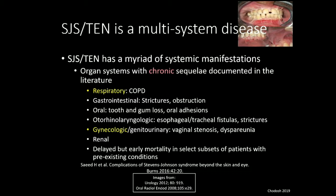Did you know that's because you had SJS? These patients, many of them develop acute respiratory illness during their acute illness and then following that will develop chronic obstructive pulmonary disease. And it's amazing when you say, are you having any problems with your breathing? And they say, oh yes, since I got out of the hospital, I'm having so much trouble. And for women, gynecological complications are extremely common, and they have been essentially ignored in the literature.